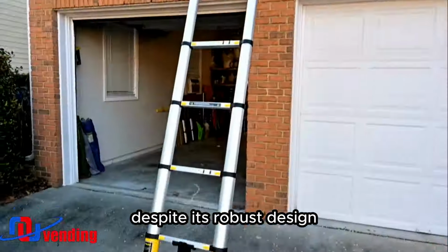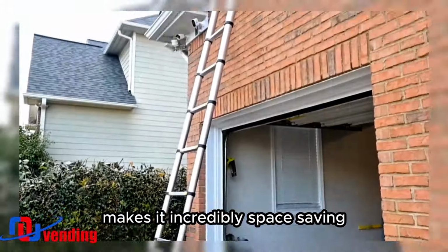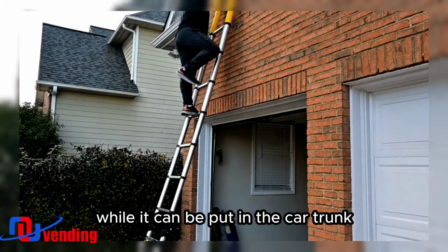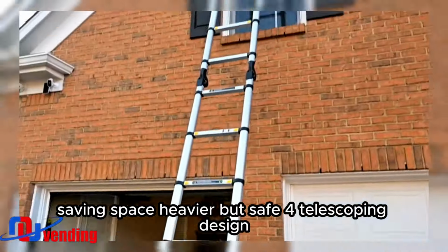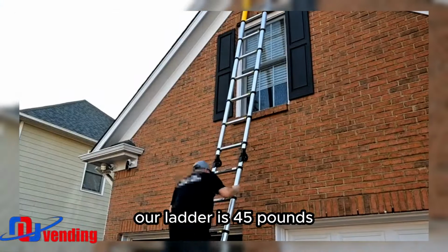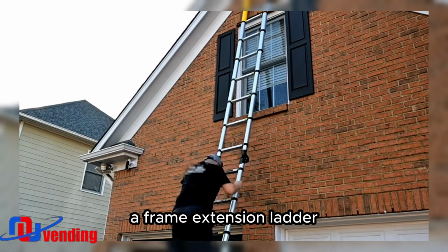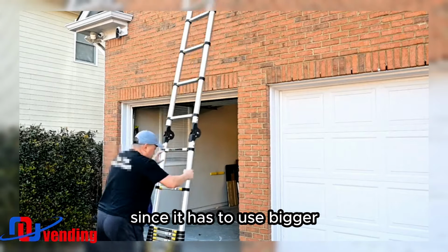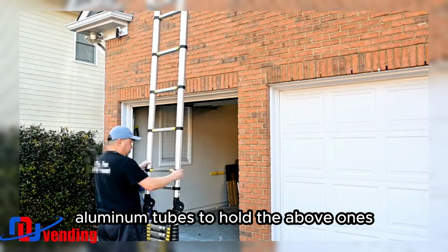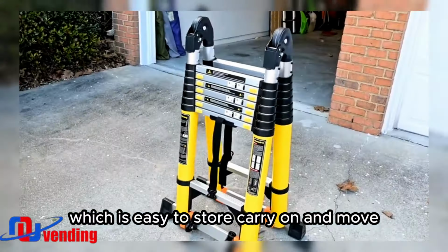Despite its robust design, the collapsible feature makes it incredibly space-saving. While it can be put in the car trunk, saving space. Heavier but safe. For telescoping design, our ladder is 45 pounds, a little bit heavier than traditional A-frame extension ladder or straight 18 feet telescoping ladder, since it has to use bigger aluminum tubes to hold the above ones, but you will have a collapsible ladder which is easy to store, carry on, and move.